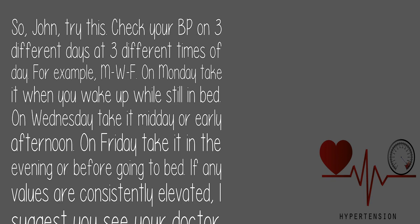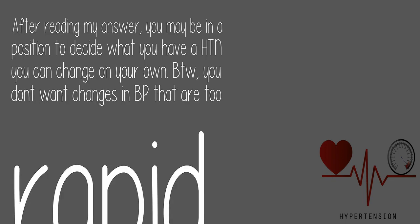If any values are consistently elevated, I suggest you see your doctor. After reading my answer, you may be in a position to decide whether you have a HTN you can change on your own. BTW, you don't want changes in BP that are too rapid.